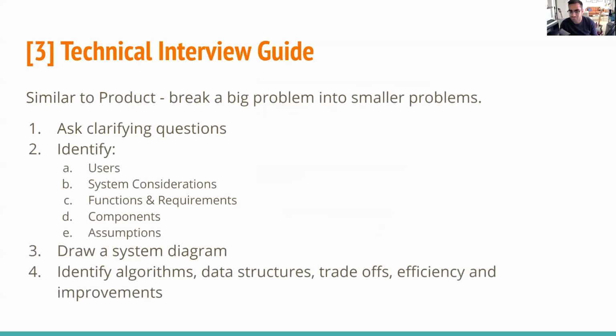Now let's look at some technical questions. Technical questions are going to be similar to product. They involve breaking a big problem down into smaller problems. There's a recurring theme here. So you want to be asking clarifying questions. You want to be identifying the users, the system considerations, the functions and requirements of the system. You want to be thinking about the components involved and the assumptions you're making. You want to be familiar with drawing a system diagram. And then potentially you want to be fluent in identifying the algorithms, data structures, and trade-offs of your proposed solution. That sounds scary, right?